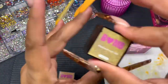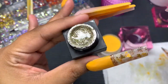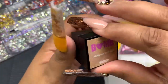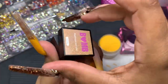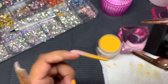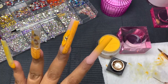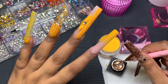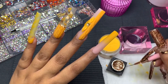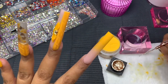So now we're going to be taking our Bomb Platinum gel polishes. These are beautiful. One of them is more silvery golden, and this one's a lot more golden. So we're going to go ahead and use this one. They're beautiful, you guys. They're kind of like a leaf glitter. I don't know, you guys. They're so beautiful. I highly suggest you guys get these.